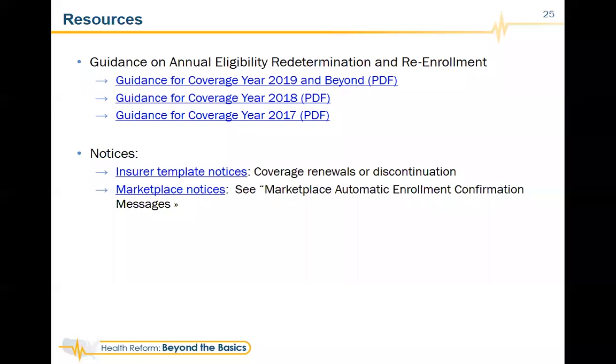So these are resources. You can't click on any of these links right now, but again, the link to this slide deck is in your chat box, and we'll also send it around after the presentation and post it to our website, so you'll be able to get these links. We'll also add a couple of resources. There were a lot of questions about Medicare and PTC eligibility, so we'll add resources about how that eligibility plays off of each other.